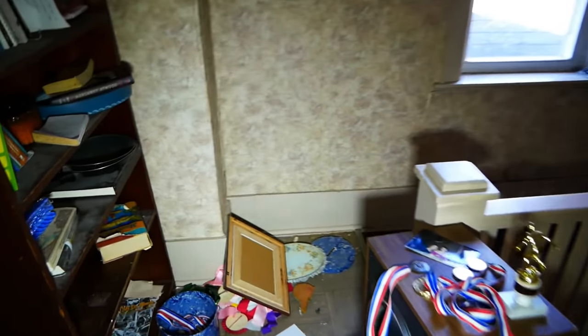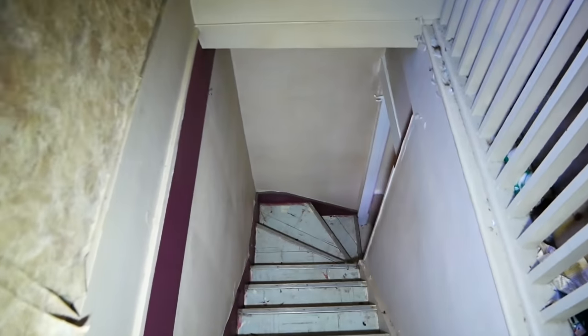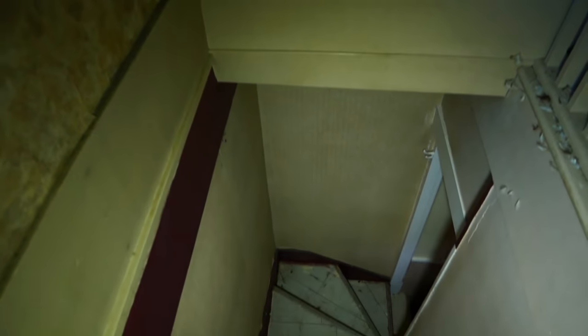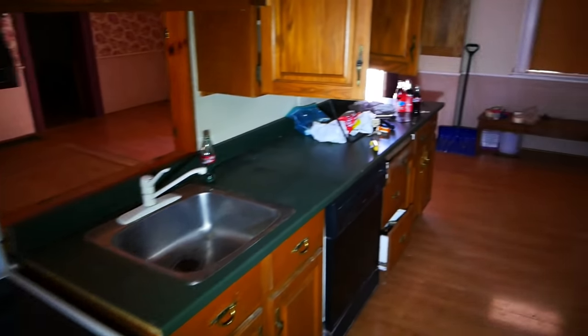All right, let's go down these stairs. Second set of stairs. See, this is the old part here, and then this is the newer part where they add this big addition here. Right into the kitchen.